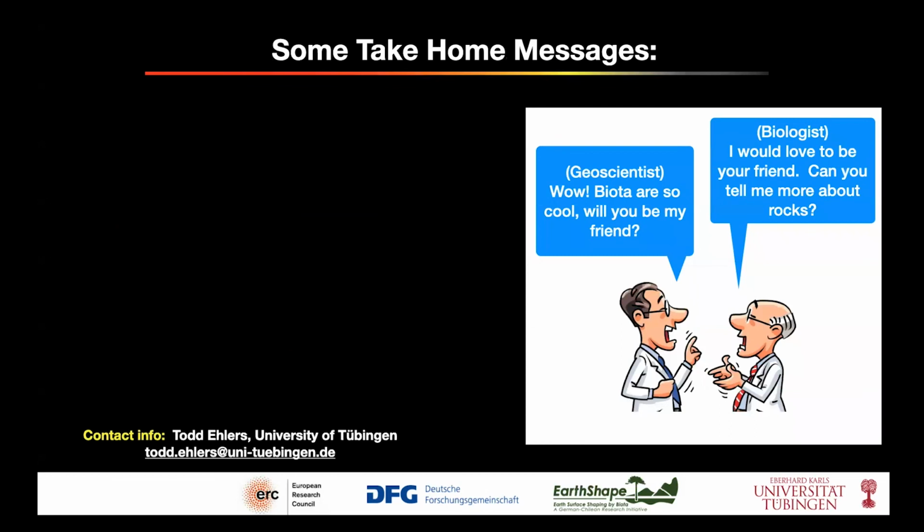So to wrap things up then, if we go back to our geologists or geoscientists and biologists, I would say right now, at least what we're seeing in this Earthshape project is that geologists are saying, wow, biota are kind of cool, and they want to be friends with biologists, which they may not have wanted to be before. And the biologists are saying, well, yeah, boy, I'd love to be your friend. Can you tell me more about rocks and how they break down and where my nutrients are coming from here?